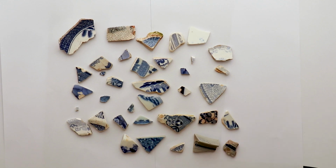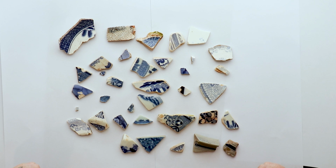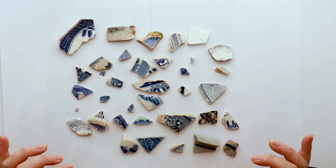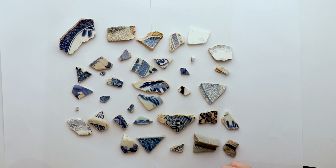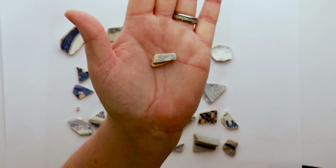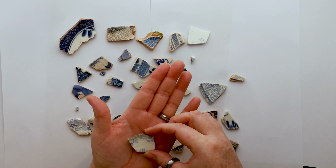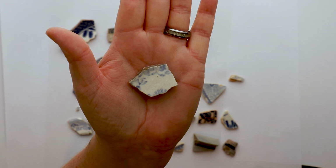I'm going to call this section the blue and white collection, purely because everything here is blue and white. We found quite a lot of pieces of blue and white. As I've said, still new to mudlarking, so my knowledge of transfer wear, sponge wear and actually hand painted is quite limited at the moment. But I do have a feeling that this piece is a piece of sponge wear, and possibly that piece too. I could be wrong.